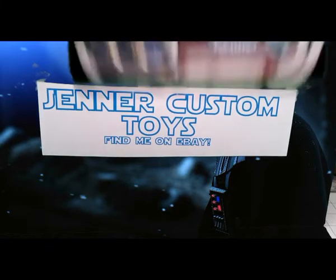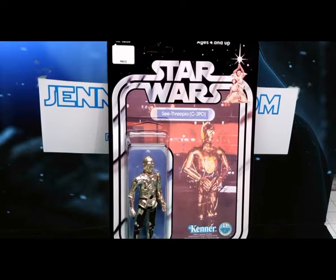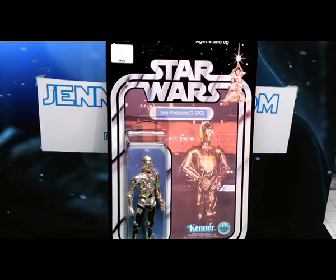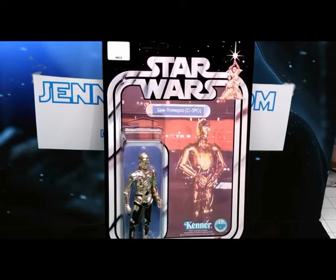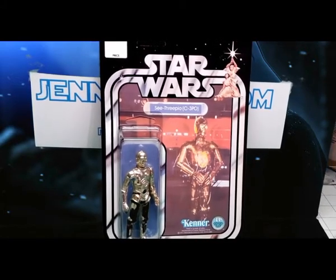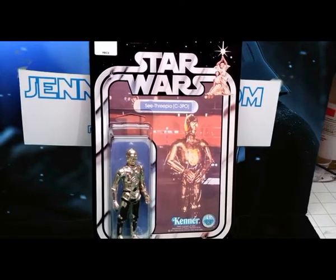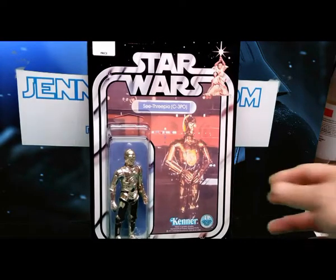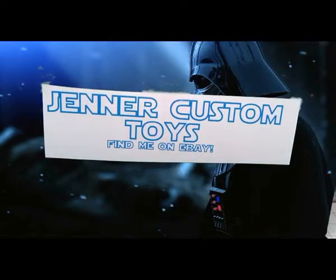Number 4 is the original C-3PO. I was a little surprised it made the list considering other things, but sold last month on eBay, $652 mint on card. And when I took a look at the picture, it was in really nice shape, didn't have a lot of yellowing on the bubble, and the chrome was, well, the chrome better be perfect if it's never been opened. But anyway, C-3PO is $652.